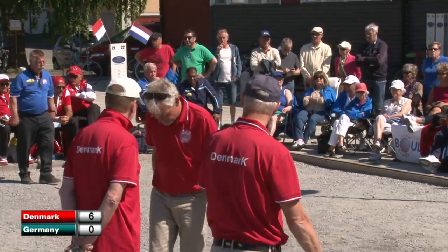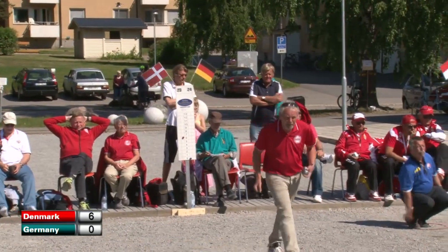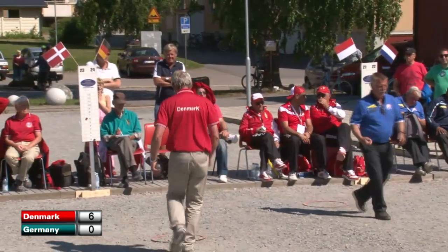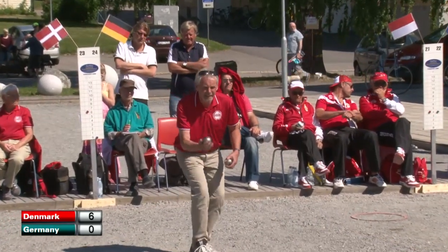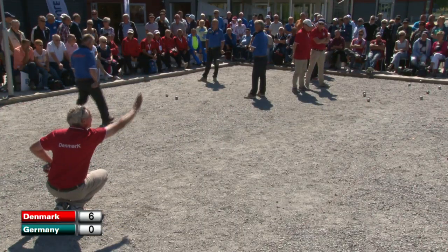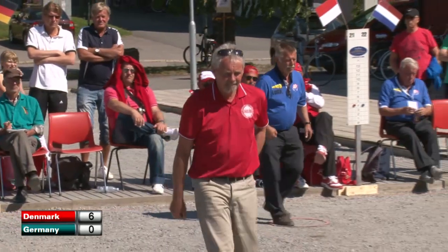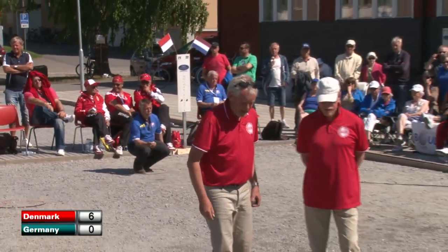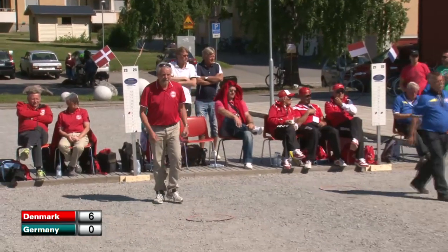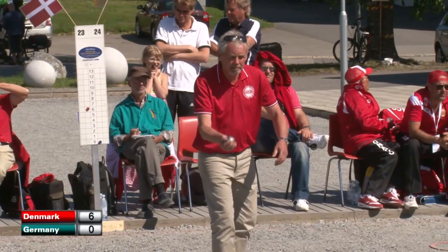The leading Boule is only 20 centimeters to the left of the jack. Last to play. Denmark has 2 Boules left. It's a good Boule by Lars. And how they decide to shoot. There is a risk by this, because if he shoots, it might counter on their own Boule, either the German Boule or his own shooting Boule. But it's worth taking the risks, I think, so they do.